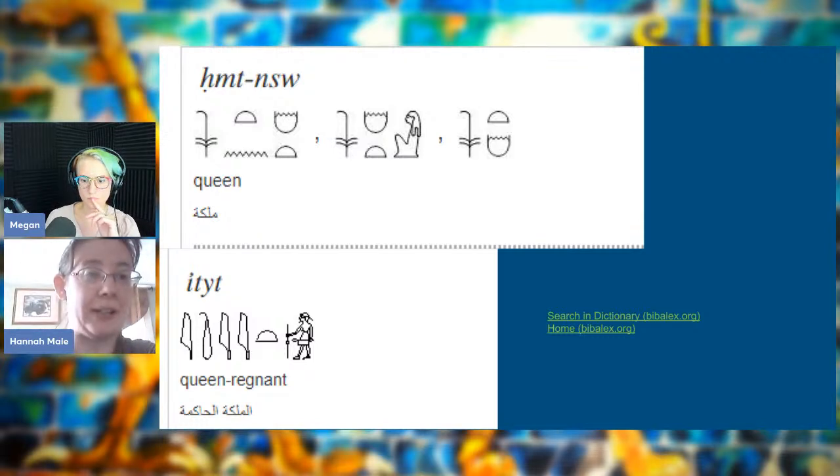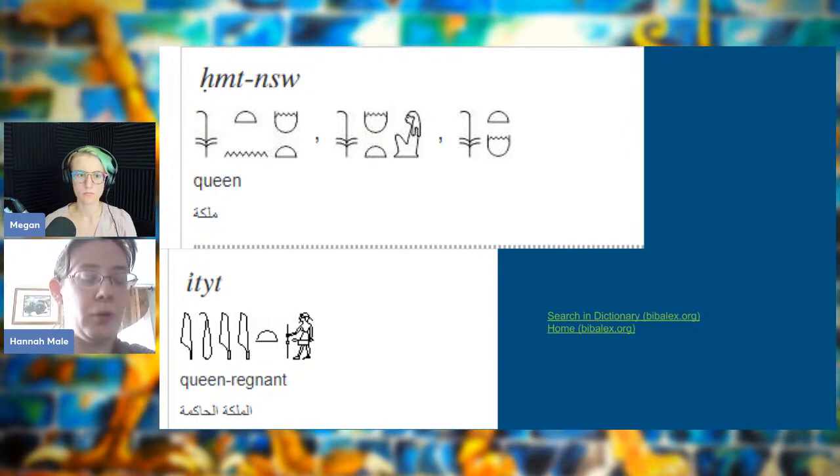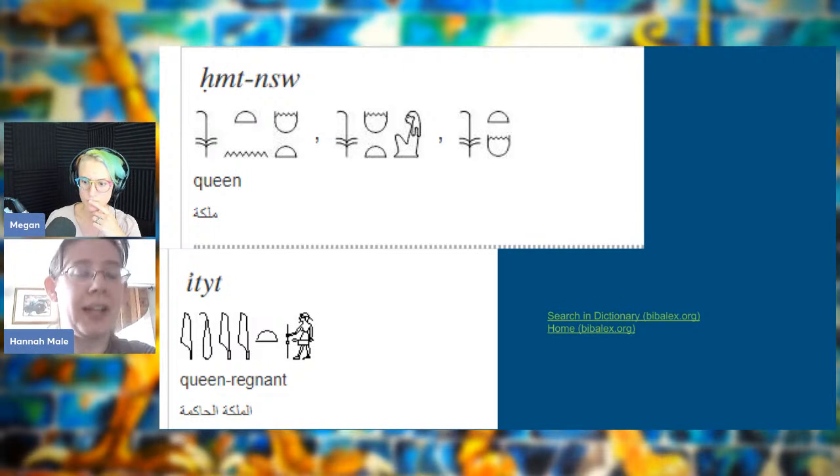So for instance, in the Middle Kingdom, we have, in the New Kingdom, we have Hatshepsut. She first came into power as one of these queen regents for her nephew, and then she eventually claimed full and equal co-rule. And then in the later New Kingdom, we have the female pharaoh Tausret, who originally came to power in the same way.